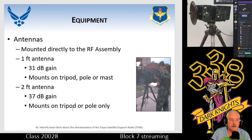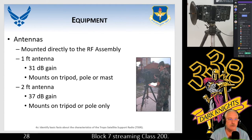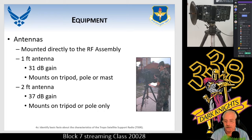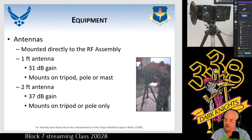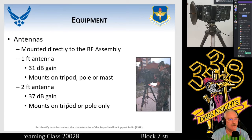You can see how it can be mounted. The RF assembly with the 1 foot dish will go on either the tripod, pole, or mast. However, the 2 foot dish can only be mounted on the tripod or pole. Remember back when I said this morning that our gain is in direct relationship to how big our dish is? Well, the bigger the dish, the more the gain. You can see it just from this slide: the 1 foot has 31 dB of gain and the 2 foot has 37 dB of gain. That's pretty significant.